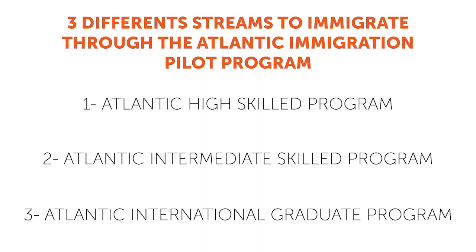There are 3 different streams to immigrate through the Atlantic Immigration Pilot Program. The first one is the Atlantic High Skilled Program, the second one, the Atlantic Intermediate Skilled Program, and the third one is the Atlantic International Graduate Program.